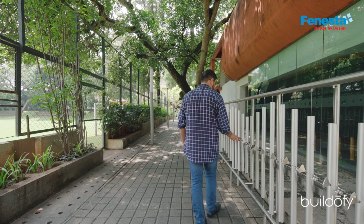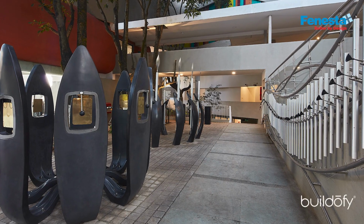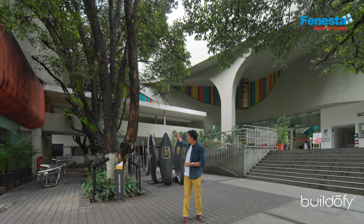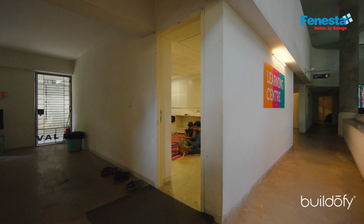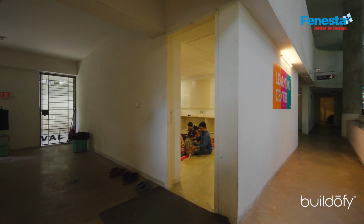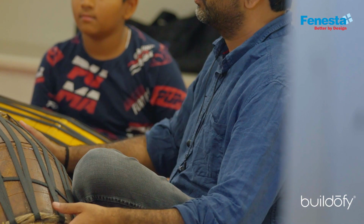Then there's also this aspect that sound travels in big, large waves. So however high a barrier you create on the edge, it would not restrict the sound from coming in. So the instruments, the way Swaram along with Aurelio designed them, you're not looking at fine sounds, you're looking at an experience of sound, an experience of the tones. Right behind and above, you see the learning center as well, which is one of the fundamental parts of the program. It's primarily open to students who come to learn music here.